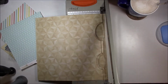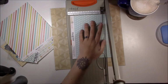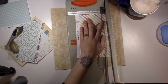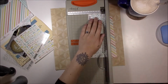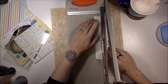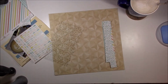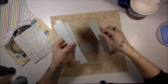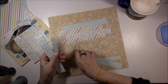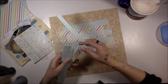This wood grain paper is from Crate Paper, the Poolside collection. And these papers that I'm cutting now are from Pretty Little Studio's Sandcastle. I'm also using this strip from the previous layout, which is from Treasure Island, and I'm going to use up the acetate sheet too. So I'm just going to lay out some strips to form the base for my layout.